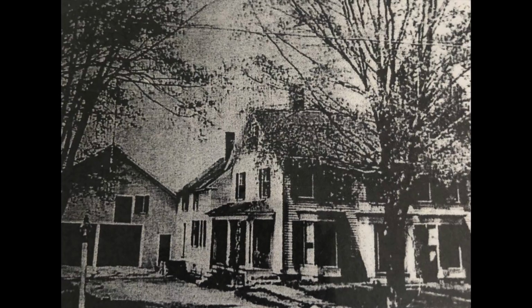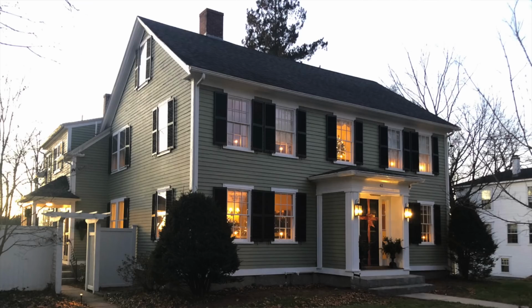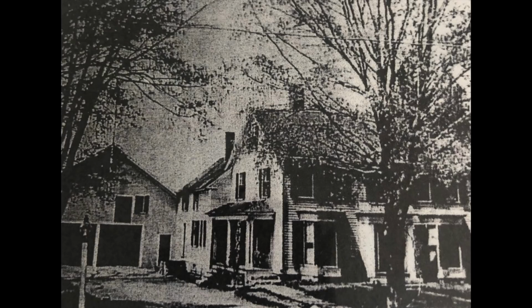Speaking of bay windows, old photos. I had been searching for an old photo of our home everywhere and I couldn't find one. Finally, one of the past homeowners sent me this photo and I was so excited. It was dated circa 1940. But remember what I said, don't believe everything you read or see? Well, I was lucky enough to come across a newspaper listing for this home dated 1908 with the exact same photo.